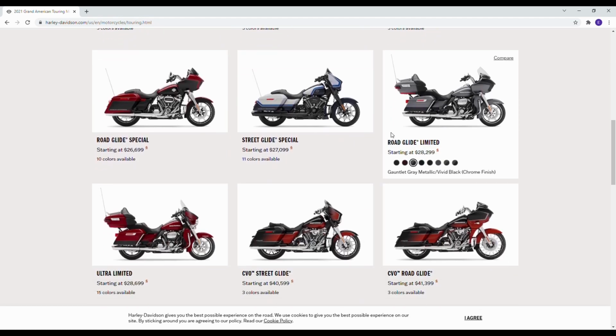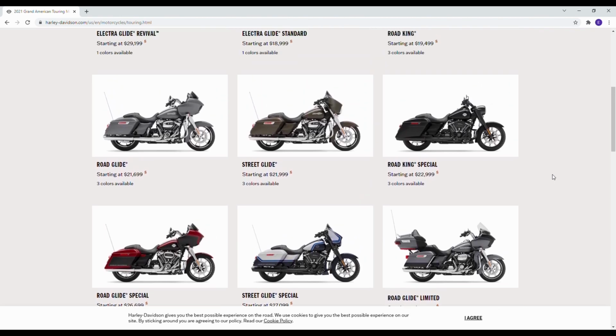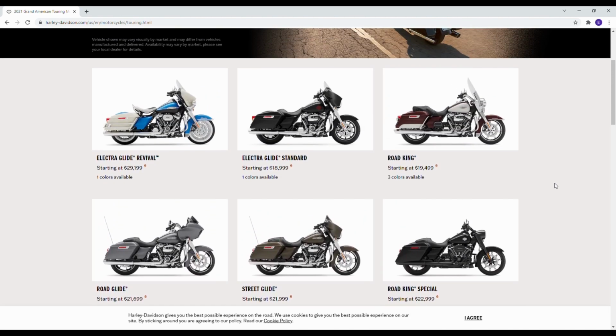I do believe any of these bikes up here that you see without a tour pack on it, you can get with a tour pack. And a tour pack is this third luggage bag with the backrest back here. So that's just geared for somebody that's going to be spending a lot of time on the road and packing a good bit of luggage, and they're going to need a good bit of storage area.